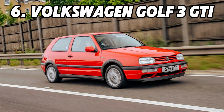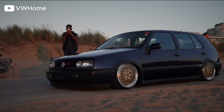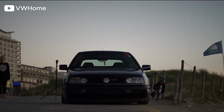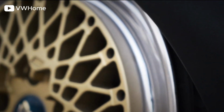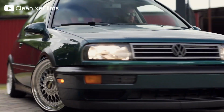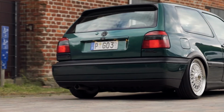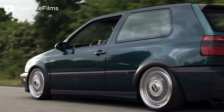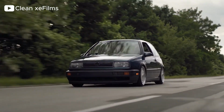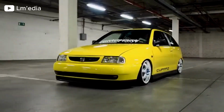Number 6. Volkswagen Golf 3 GTI, plus something extra. If you want something small European pocket rocket, then these two are for you. The Volkswagen Golf MK3 GTI is often seen as the forgotten GTI, stuck between the lightweight MK2 and the modern MK4. If you're looking for an affordable, practical, and fun first car, the MK3 GTI might be worth considering, as well as the Seat Ibiza Cupra from those years.